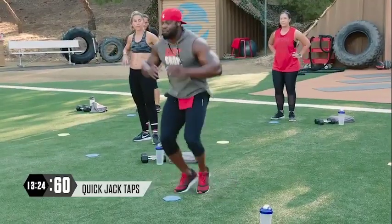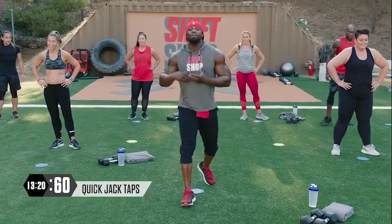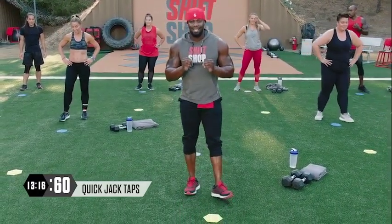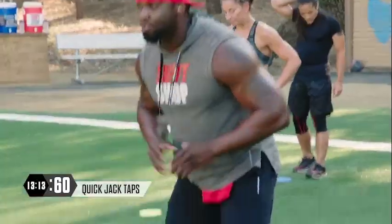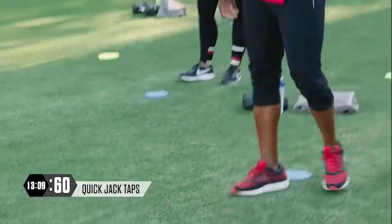When I say shift, you're going to squat chest up, touch the marker, okay? When I say shift again, you're gonna switch hands. Modification, you're just gonna lessen the intensity, all right? And just step out with your jack and reach for the marker, all right? You guys ready to work?